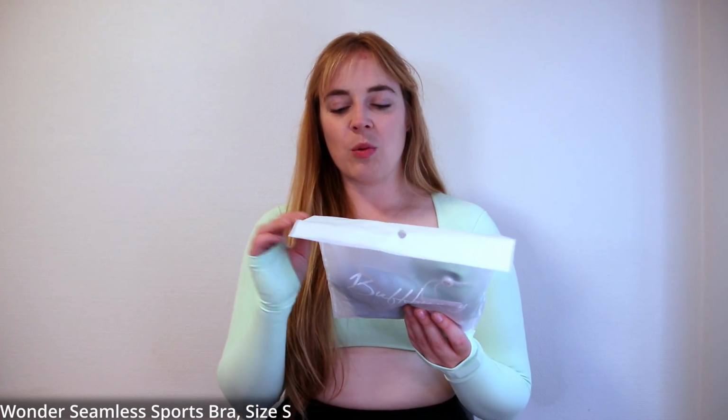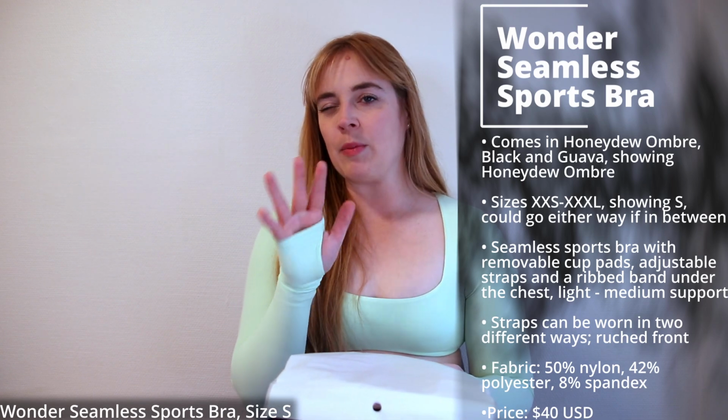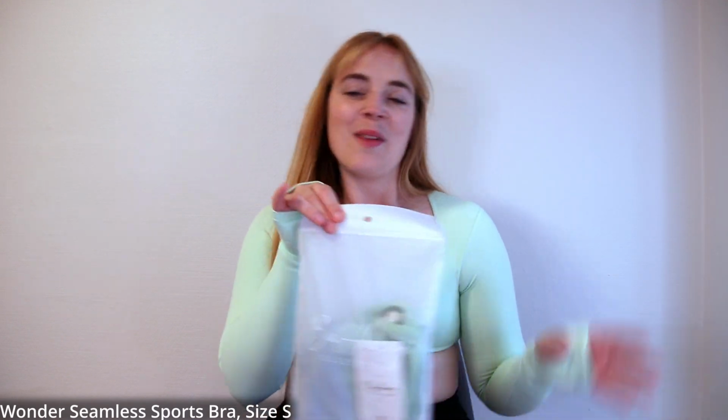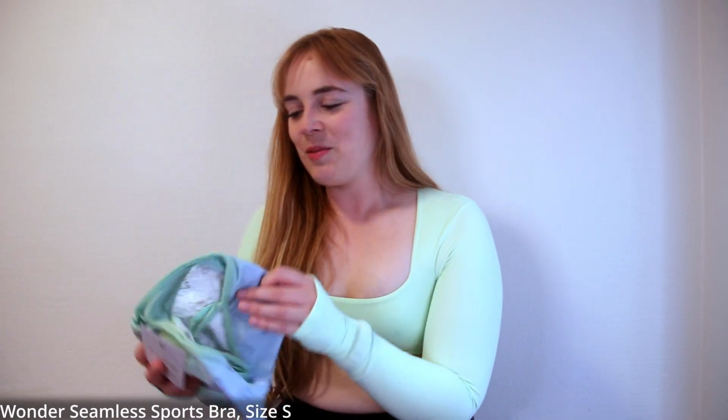Let's start with this little number. This is kind of exciting. I first wasn't sure if I wanted this or not, and the longer I looked at it, the more I was like, I kind of do. This is the Wonder Seamless Sports Bra, a new seamless sports bra. I haven't tried that many Buffbunny Collection seamless items, but this color is Honeydew Ombre. I like the honeydew, and the honeydew ombre goes from this color into blue bubbles, which was a light baby blue. So it's like, okay, kind of. But let's see it. Let me just unpack this. And here we go.